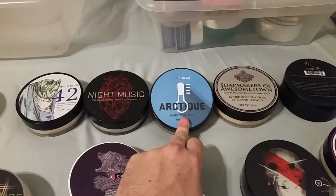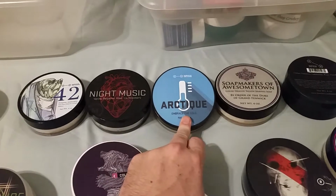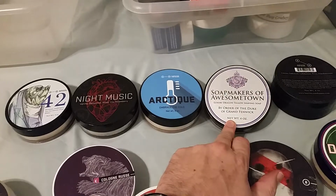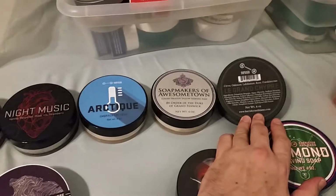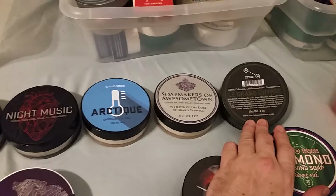Arctique, I've not actually tried this. I'll probably try it, not like it, and then sell it, but it's probably the menthol soap of the century. Soap Makers of Awesome Town was a little tongue-in-cheek soap that they did. And then this dark guy in the back is Le Grand Chypre. Can't even remember if I've used that guy or not.